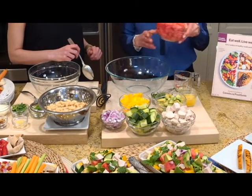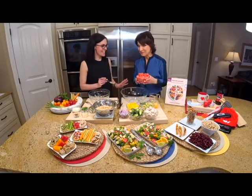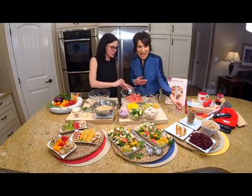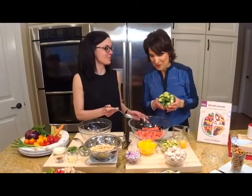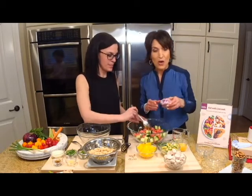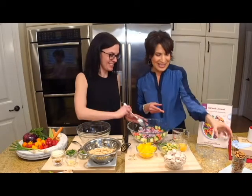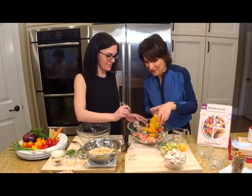So the way this recipe works is you start with 3 cups of freshly chopped watermelon. Can I stir for you? I'd love it if you could stir for me. Okay. Thank you. Oh, that looks great. And then you add 1 cut up English cucumber. So yes, you can see how colorful it is. It has a beautiful citrus dressing, Amanda. Beating the winter blues. Exactly. And a small red onion. And 1 yellow bell pepper.